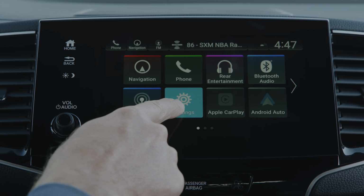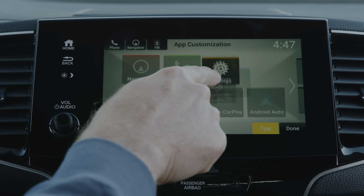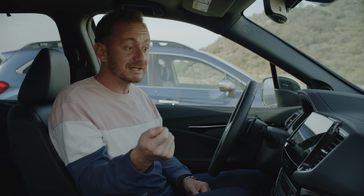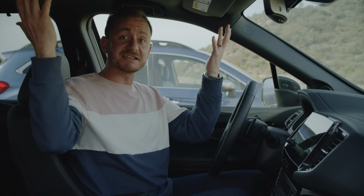The screen responds really quickly to your touch, and you can even hold and drag icons to move them around wherever you want, just like a smartphone. And I really like that. All in all, success!